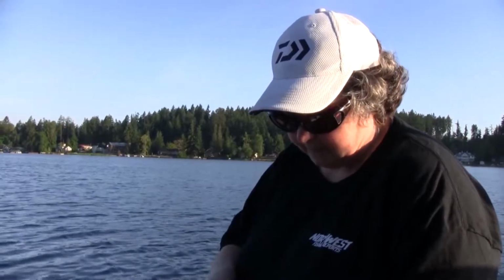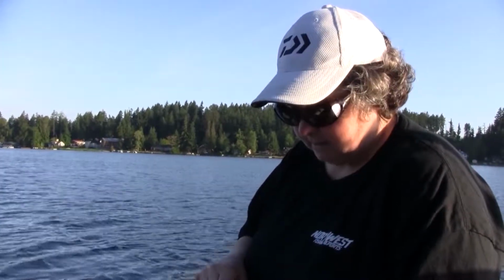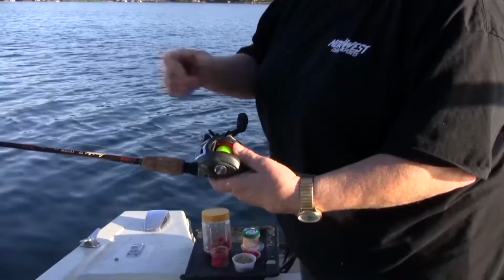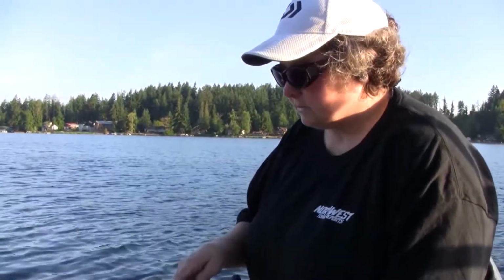So I got these Black Max, the old school with the flip and switch, and I've done it so it just goes down really slow. And also, when I reel it in, I can bring it in really slow too, or I can bring it in fast, which is what I was taught.